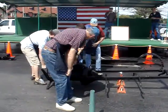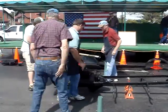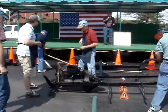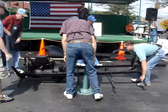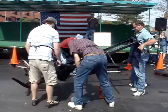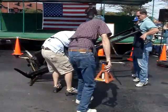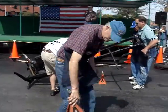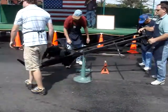It develops 20 horsepower, which is why you don't see these cars going very fast. Top speed on a Model T is roughly 45 miles an hour, but every one of these cars is different. The transmission behind it is a 3-speed planetary transmission, but one of those 3 speeds is backwards. So it's really only a 2-speed forward.